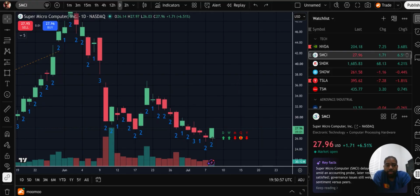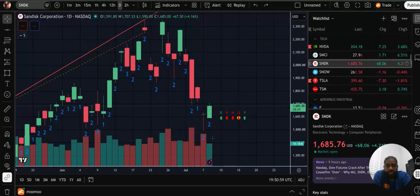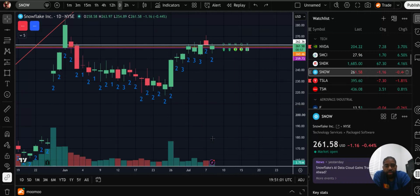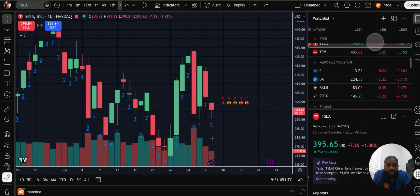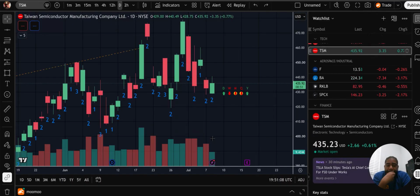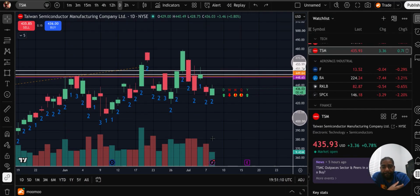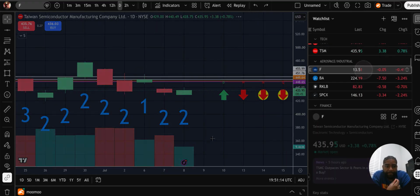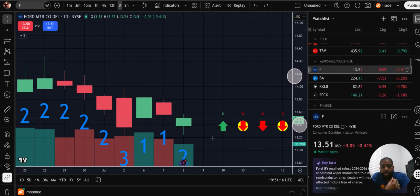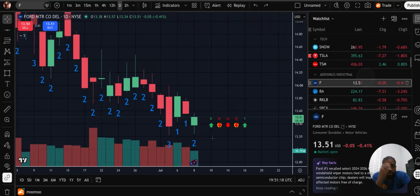Super Micro Computer 2-2, 2-2, 2-2, 1-2. 1-2.